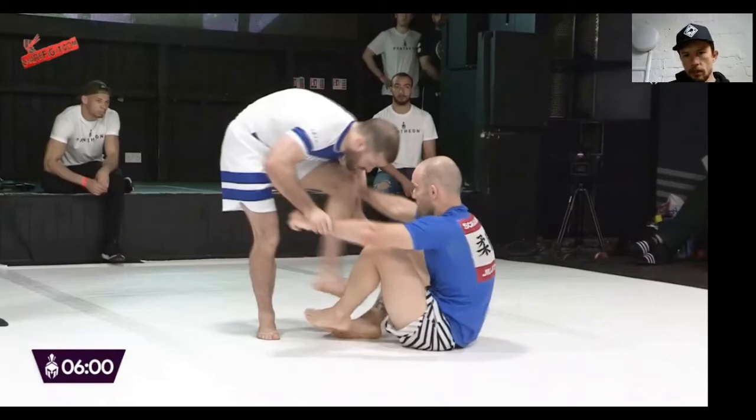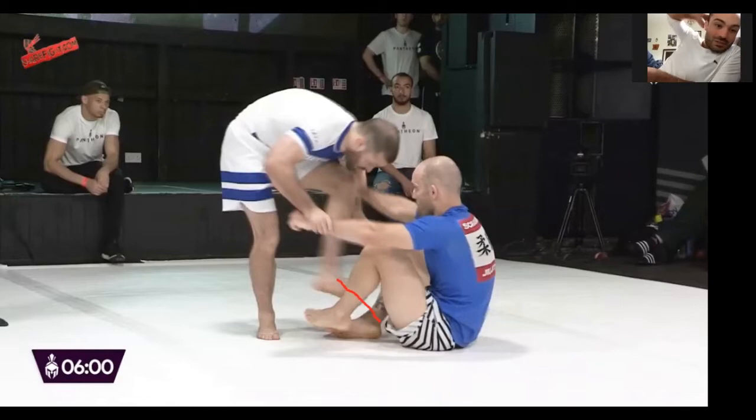Yeah, so there's space now. You can see your foot is going inside of there. Yeah. So I'm likely to step deep to my left side again, working headquarters.